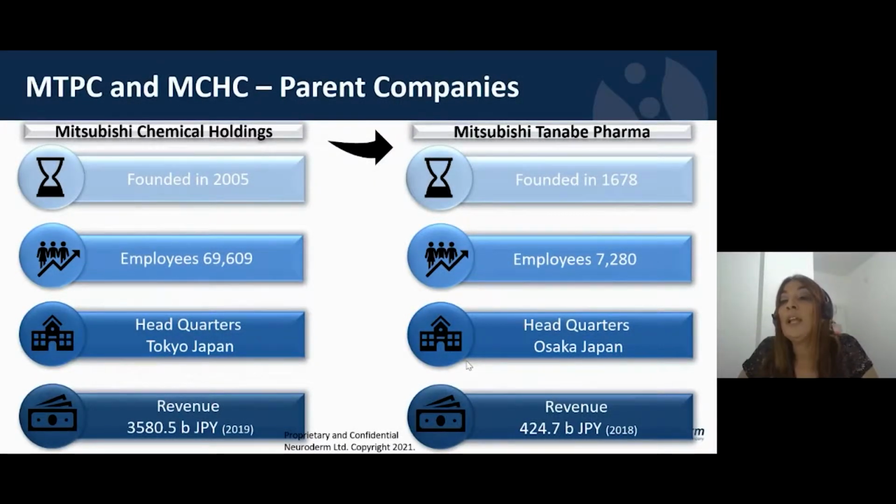Mitsubishi Tanabe Pharma Corporation is an innovation-driven pharmaceutical company. It is more than 300 years old. It's the second oldest pharmaceutical company in the world after Merck and the oldest corporation in Japan. Today, it is a global company with headquarters in Osaka, with over 7,000 employees worldwide and a revenue of more than 500 billion yen, which is $4.7 billion.